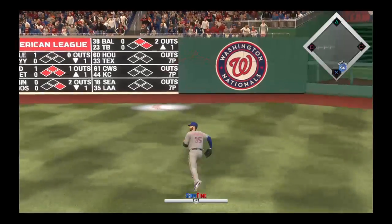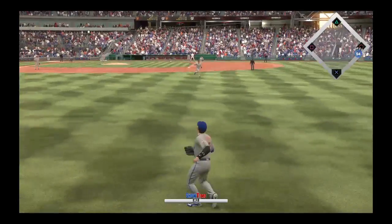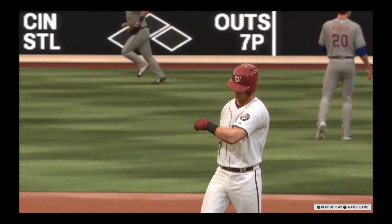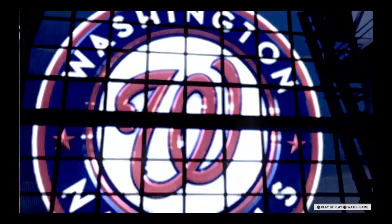This is in the air out to right field. Vaughn on the move. He makes the play. A fine running catch to get the first out of the inning.